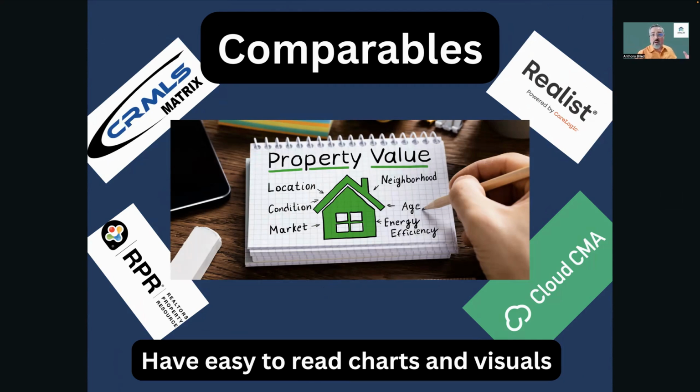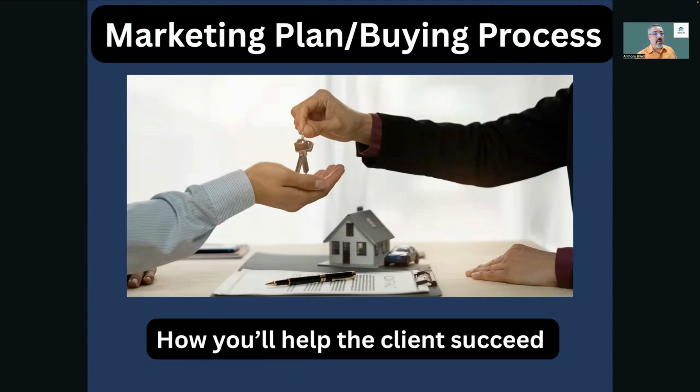Now, if you're with CRMLS or any other MLS system, you probably have at least 3 to 4 ways to make a comparable report. Cloud CMA, Realist, the MLS system, or even RPR, Realtor Property Resource.